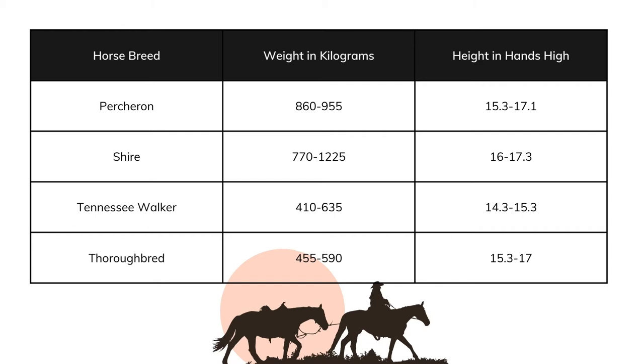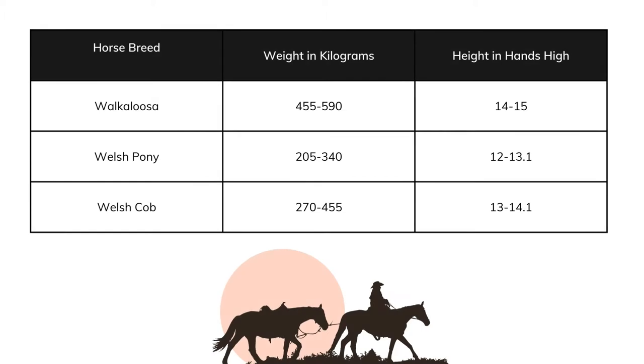Thoroughbred: 455 to 590, 15.3 to 17. Wakaloosa: 455 to 590, 14 to 15. Welsh Pony: 205 to 340, 12 to 13.1. Welsh Cob: 270 to 455, 13 to 14.1.